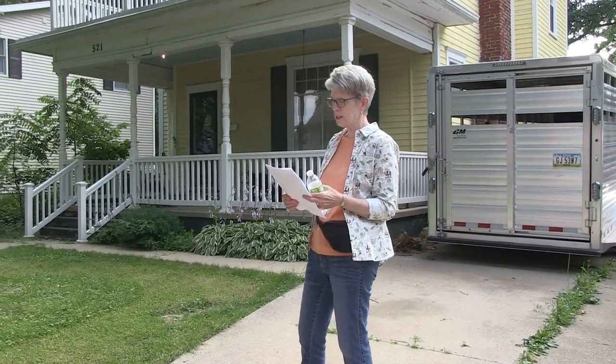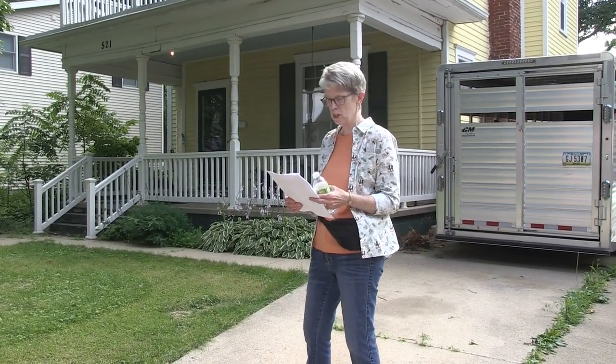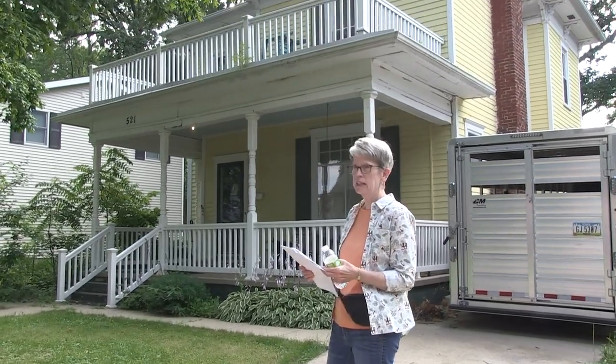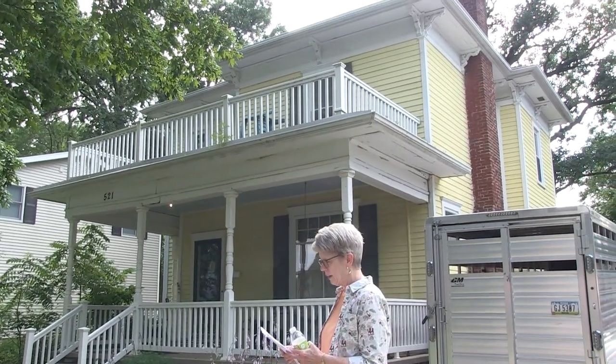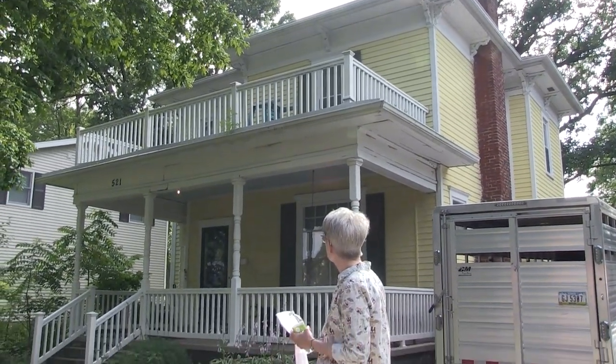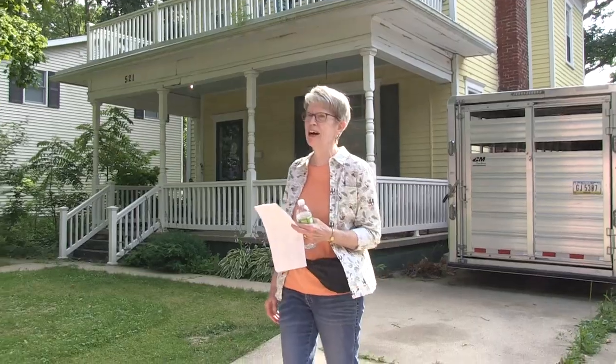Max Herbst, who was a partner in the Crucilla's Herbst store, owned this Italianate style home in 1900. There was a tennis court in the back, and I want you to notice the beautifully restored porch. Many of the porches are missing on these houses. It's lovely.